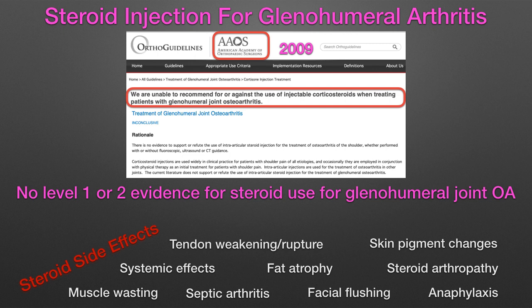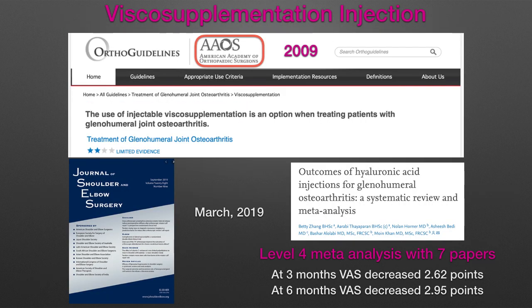Given that there was no high-level evidence for it, and given that there are very well-known and very well-documented potential side effects as listed here, the AAOS 10 years ago was unable to recommend for or against steroid use for this glenohumeral joint condition. In the same year, the AAOS was able to give a soft recommendation, or what they would consider a moderate recommendation, for using viscosupplementation when treating patients with glenohumeral joint osteoarthritis. It's interesting because this recommendation was made 10 years ago, and even at this point, viscosupplementation is still considered an off-label use when used in the glenohumeral joint.